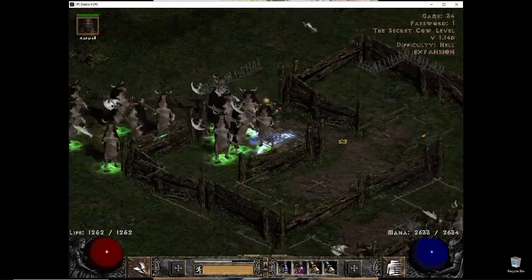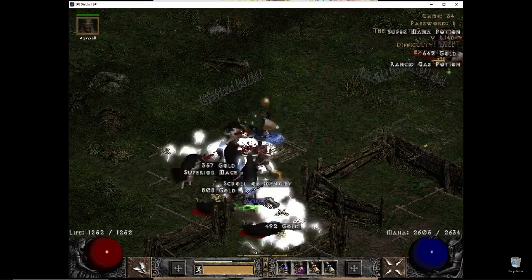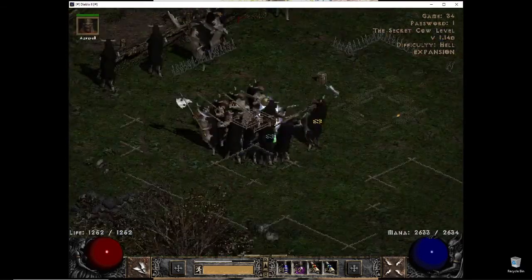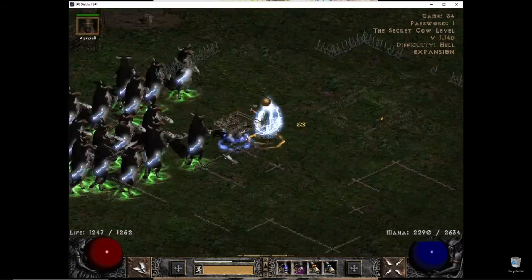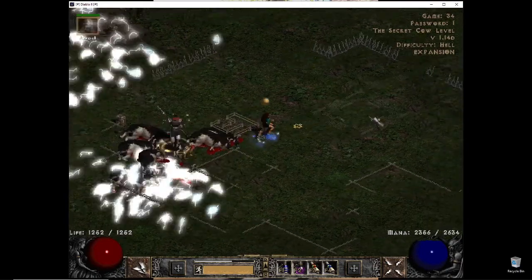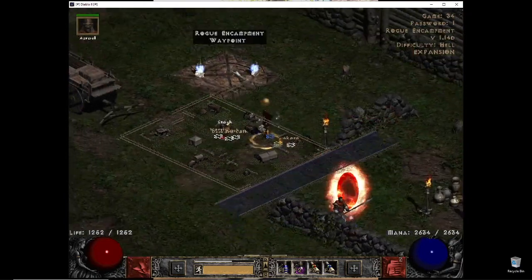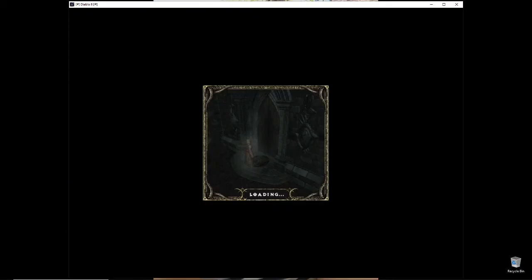So, ooh, okay, there's a little pet here. But I don't know if you guys saw that, it's really fast. When I teleport around, what more can you ask? It's strong, it's fast. So, anyways, there was a cow. Let me go ahead and go on with Diablo.